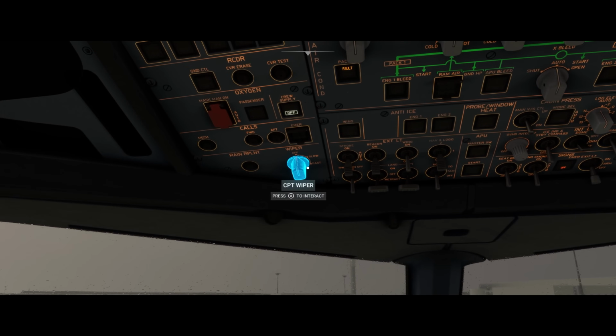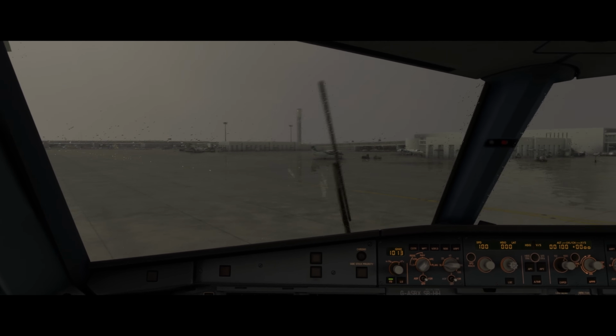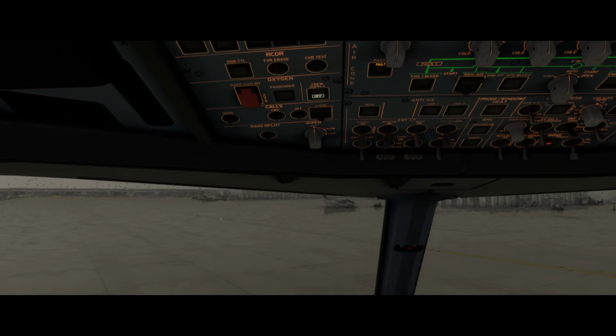So I'm going to put the wiper on. Now with the wiper on, you can actually see we've managed to get an effect that smears the rain and makes it look like it's clearing the window, so you can actually see through it. And of course you also have the fast setting, slow, and then off, where it will stow itself back again.